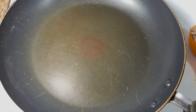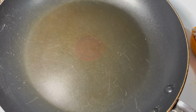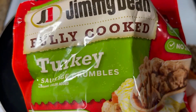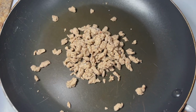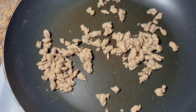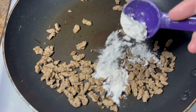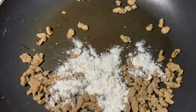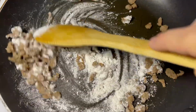For breakfast this morning, I'm going to make some sausage gravy to go along with my eggs from yesterday. I'm using this fully cooked turkey sausage crumbles. I'm going to brown about 1/4 cup in the pan, and I'll cook those until they get browned. Then once that is heated through, I'll add a tablespoon of flour and coat the sausage.